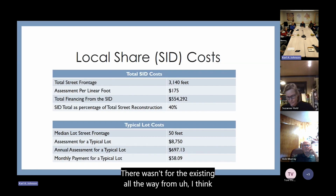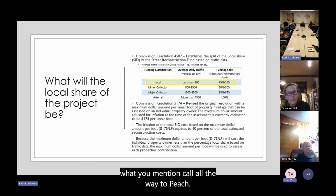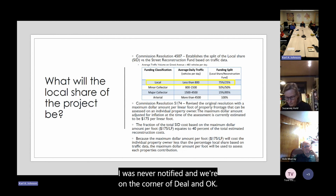It wasn't for the existing street. It went from, I think, West Mendenhall all the way to Peach. Yeah, we didn't include Mendenhall on that one. Okay, it must have been from Beale north, because I was never notified, and we're on the corner of Beale and Grant. Yeah, I don't know the exact limits, but it's shorter.